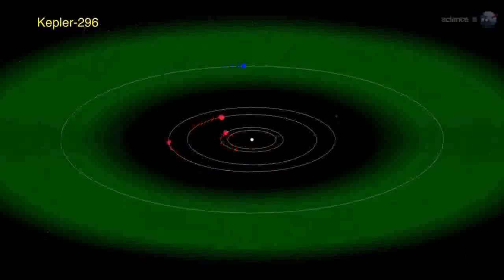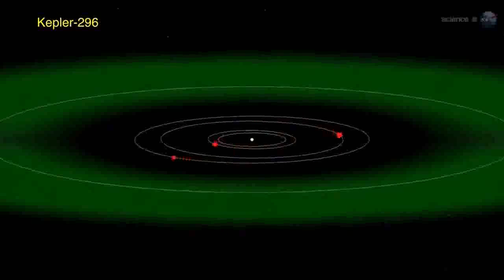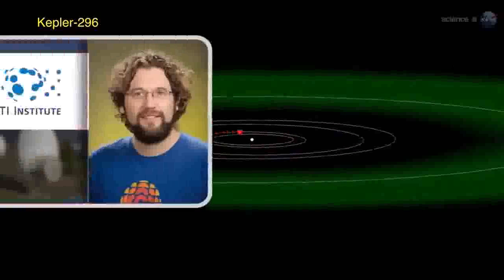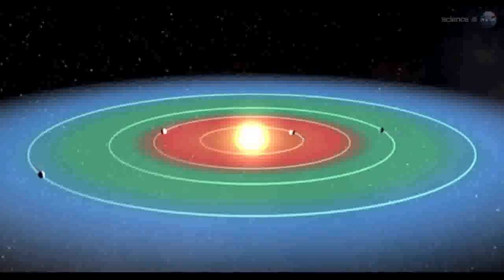"This study shows us that planets in multi-systems tend to be small and their orbits are flat and circular, much like the inner parts of our own solar system," says Jason Rowe, a co-leader of the research at the SETI Institute. 4 of the new planets are less than 2.5 times the size of Earth.